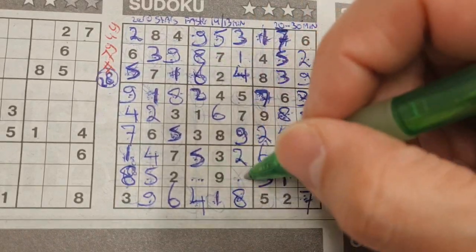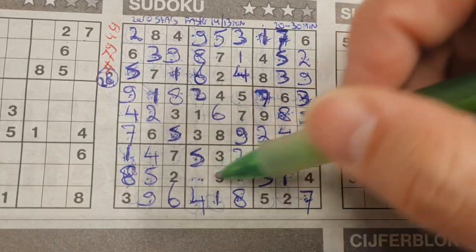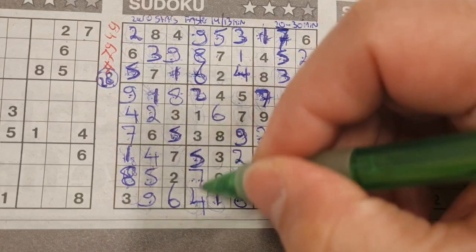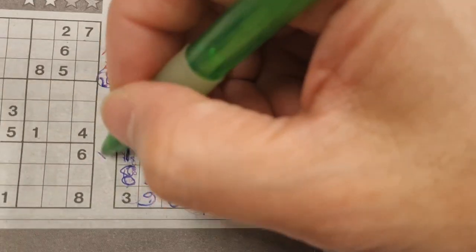And the final 2 numbers in this big square, for the numbers 1, 2, 3, 4, 5, 6 is missing, and a 7 is missing. 6 and 7, 6 and 7. We have a 7 in this column, no 7 there. 7 should be here, and a 6 goes there. Finished in 40 minutes. Wow!